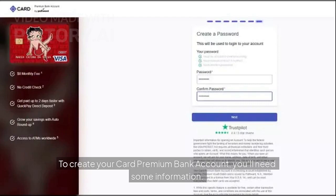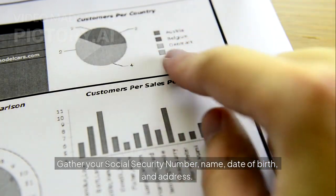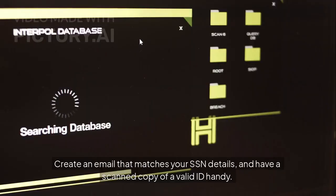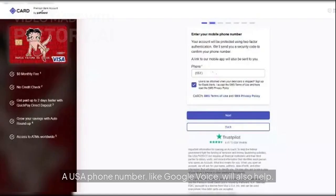To create your Card Premium Bank account, you'll need some information. Gather your social security number, name, date of birth, and address. Use a VPN, ideally PIA. Create an email that matches your SSN details, and have a scanned copy of a valid ID handy. A USA phone number, like Google Voice, will also help.